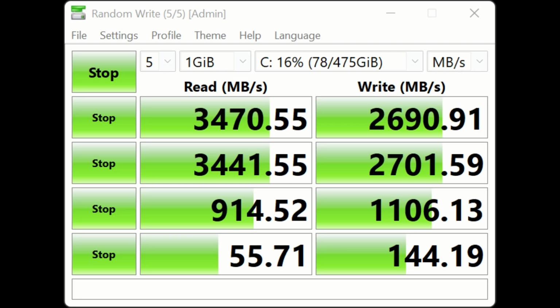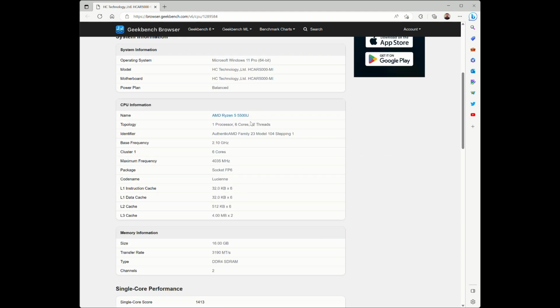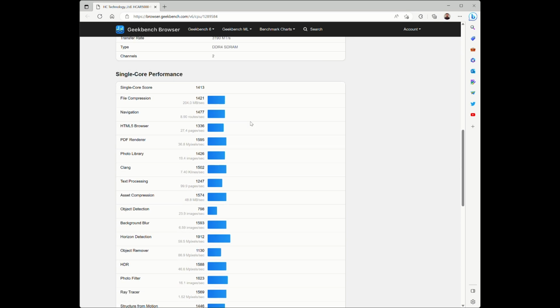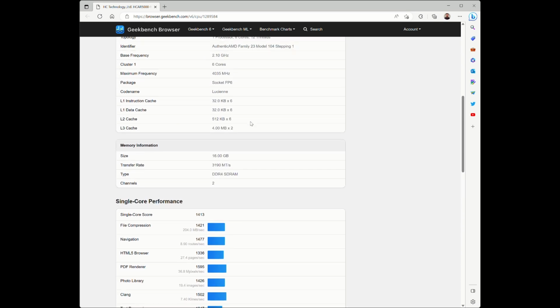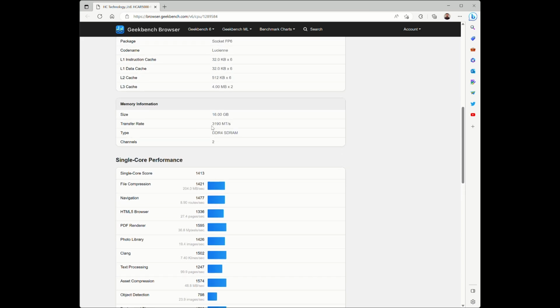And then I did a Geekbench test. So you see it comes single core performance 1413, 5080 on multi-core, which, it doesn't blow you away, obviously. This is a kind of a mid-low range chip in the overall scheme of things of what's out there today, but pretty good performance for such a tiny PC, I think.